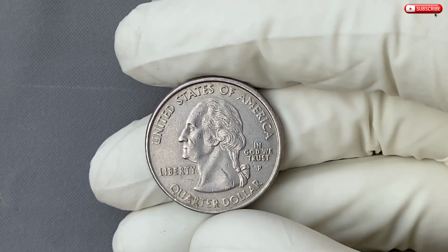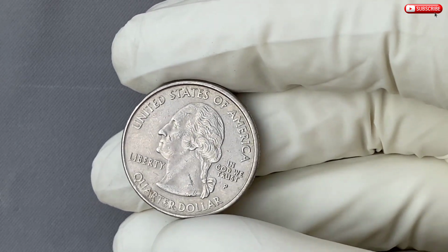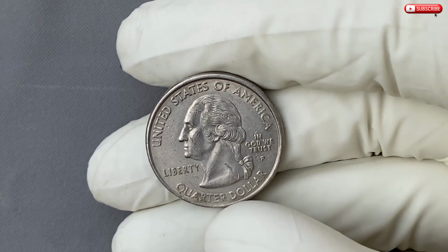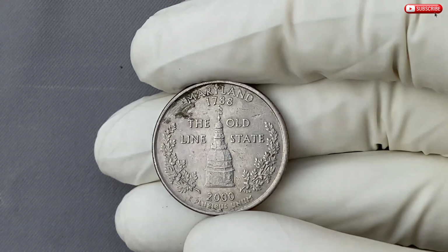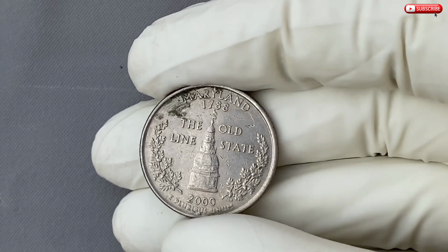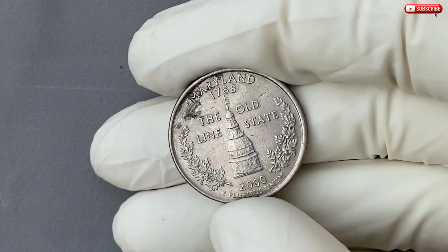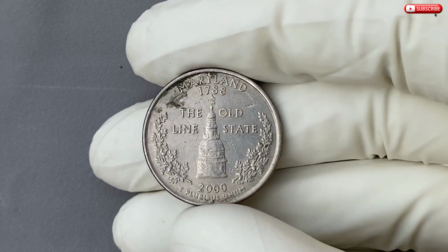You might be thinking, how could a coin like that be worth so much? Well, the rarity and condition of these coins, combined with the potential for error varieties, make them highly sought after by collectors. In the world of numismatics, these unique coins are considered treasures, and they can command impressive prices when they hit the market. So, if you've got a 2002 Maryland quarter sitting around in your collection or hiding in your spare change jar, take a moment to check its condition. It might just be worth a lot more than you think.